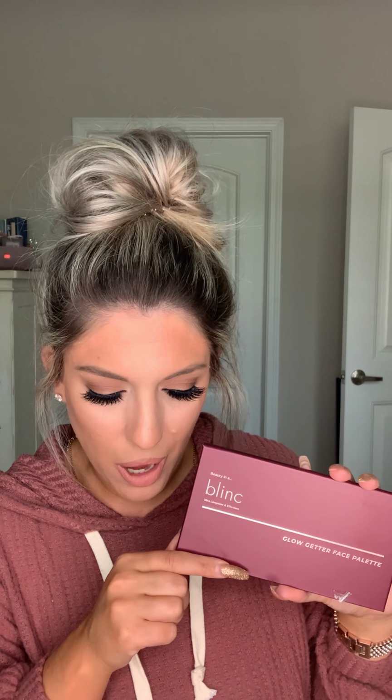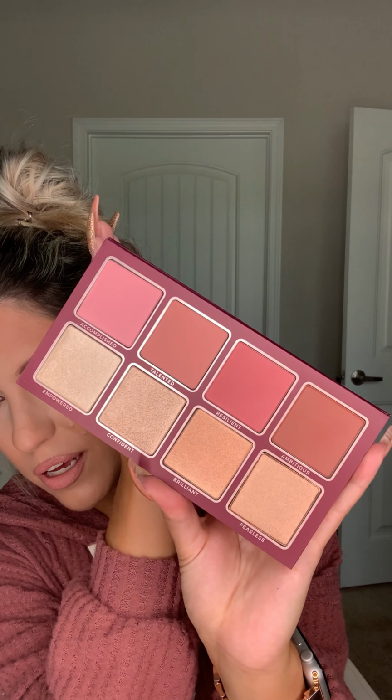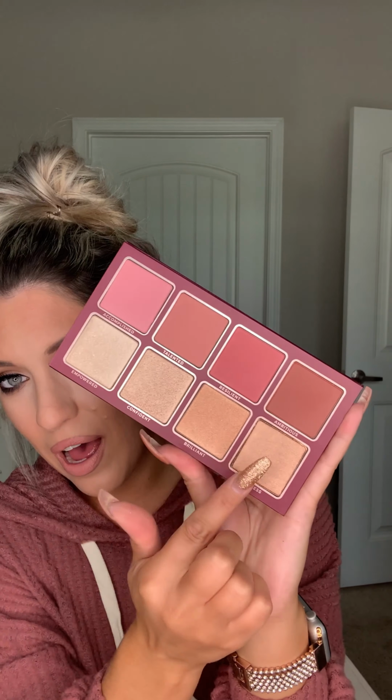And then the last product in the Boxy base box is going to be the Blink Glow Getter Face Palette. And you guys, when I opened this, I fell in love. Look at those colors. So these are all highlights and these are all blushes. We are gonna use these today. I don't have a blush or a highlight on my face. So I'm super excited to do this. So let's just go ahead and dive in.